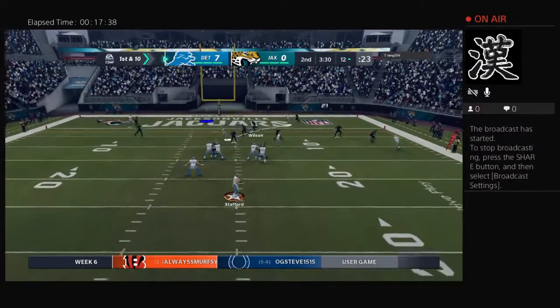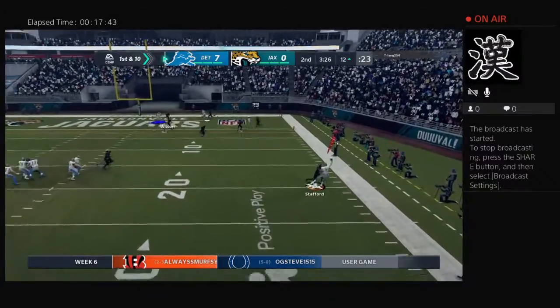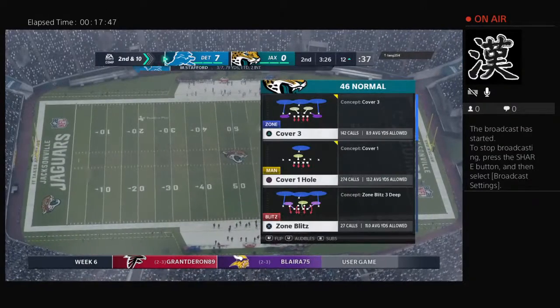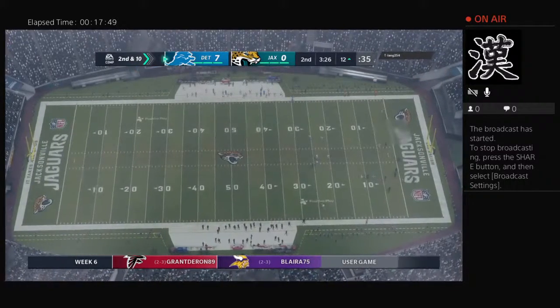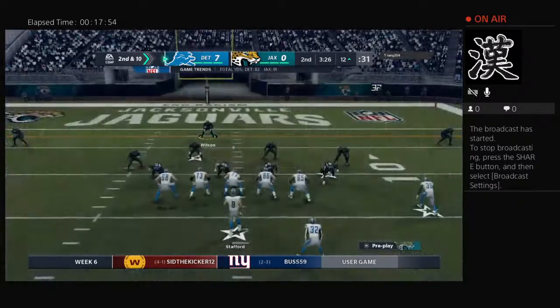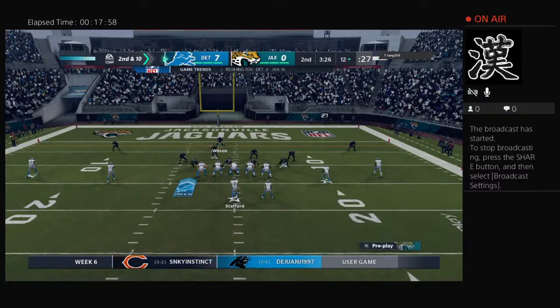On 1st and 10, Stafford. Flush to his right. And incomplete as he was knocked as he threw it. And it took the ball off course. And to put it mildly, this is a tough spot defensively. They have to come right back out and defend their red zone. But how about that good first step towards forcing them to settle for at least 3 points?